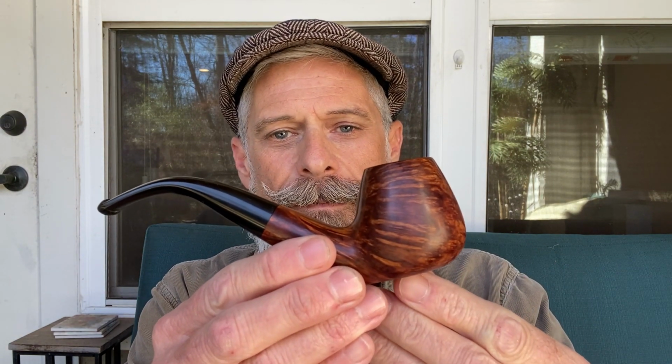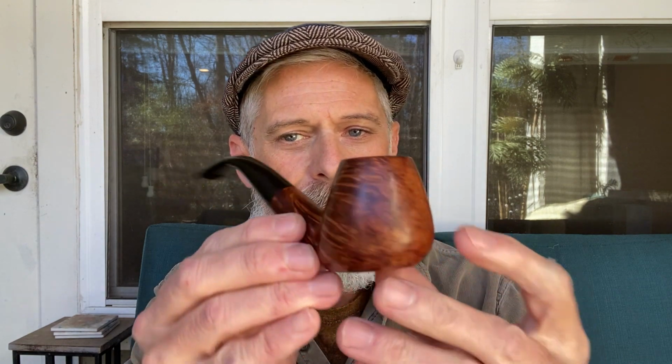I am smoking my Peterson of Dublin. It is my Shannon B11 Bent Brandy Setter. And I am smoking some Cornell and Diehl Autumn Evening out of my pipe, even though it is the winter and the morning. I'm a rebel like that. So I hope everybody's doing good. Today I want to talk about pipe tobacco.